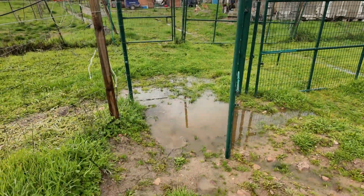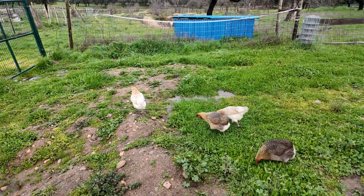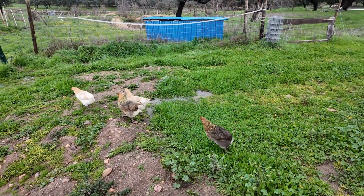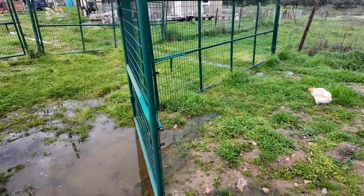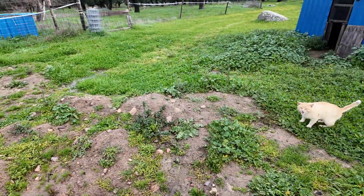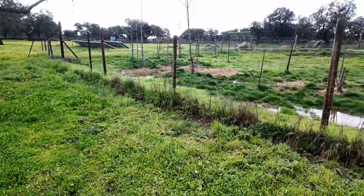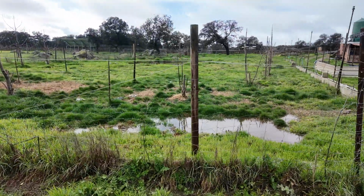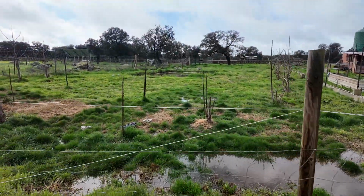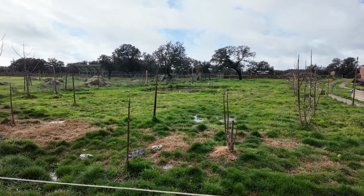But I can show you a bit how this looks like here right in front of the hen house. And there's also Mr. Cat. Let me close this. Over there, it's all soaking wet. The pond here in the future dog enclosure is also filled to the brim.